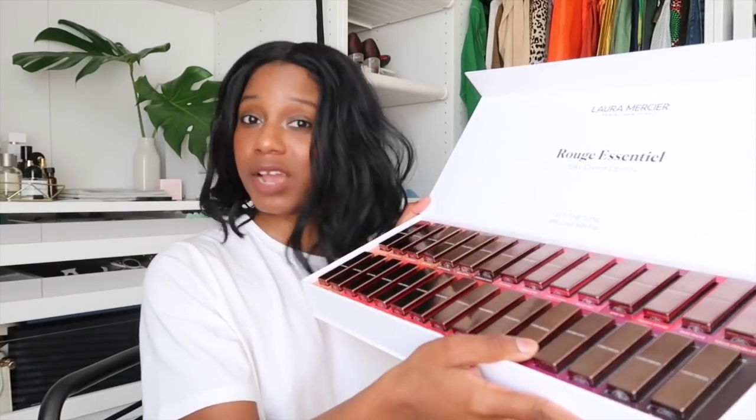And today I'm going to do the impossible, the unthinkable. Probably the most tragic thing I'm ever going to do to my lips, and that is try on all 30 shades of these for you all, so you don't have to, okay? So without further ado, we're going to get started.